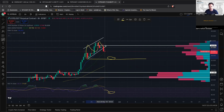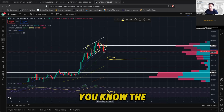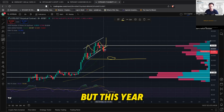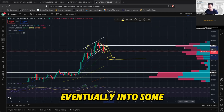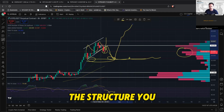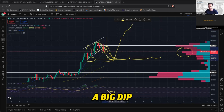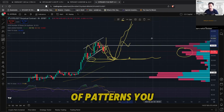So you've got this wedge channel moving higher. It's broken down from that, lost the 10 EMA on the 8-hour, and you can go up to the daily as well, which I'd encourage you to do. But this breakdown is very obvious to me, and I think it runs probably back into resistance, so support now turned resistance, and comes down here eventually into some of this volume and just tidies up some of this area through here, grabs some liquidity, and then it can move higher. That's kind of the structure you see for a lot of these charts when they're going up. You get a sort of left shoulder, a big dip, either a right shoulder, or it just powers through. So if the market's in a bullish state, they're the type of patterns you can recognize.